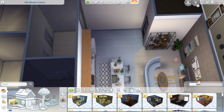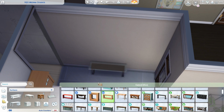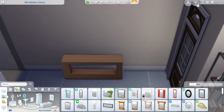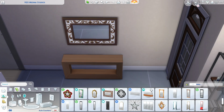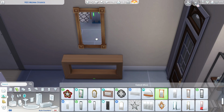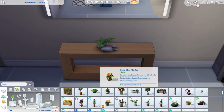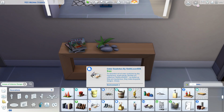Anyway, so the living room is done and the kitchen is done. And now we're moving on to the entryway. I wanted to put in the circle mirror, but it was just too small for the space. And then I put in this one. I didn't feel like it matched the vibes of the rest of the apartment, so I just didn't use it. I went with this one. I think it's from Spot A.